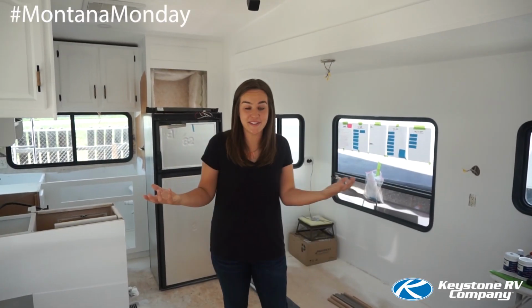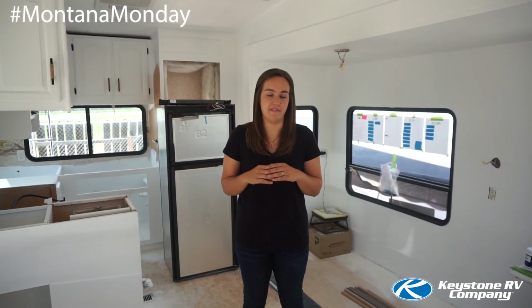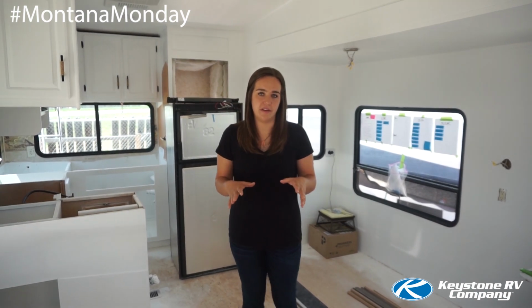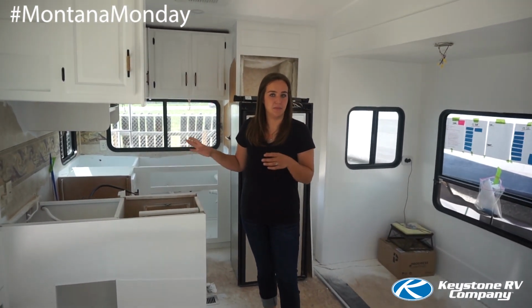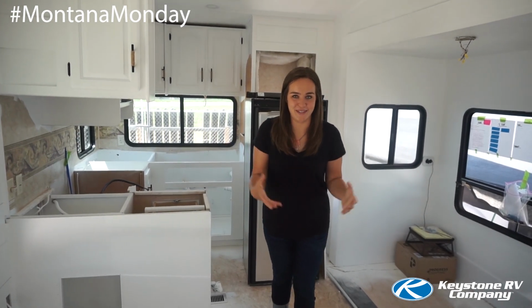Welcome to my personal Montana. This one is a rear kitchen, and rear kitchens are one of my favorite floor plans because I just love the way that they flow. This one's about halfway through its renovation process, so there's still some things left to do, like the flooring and all new countertops. It's getting a residential stove, a dishwasher, and a huge single basin sink that I'm so excited about.